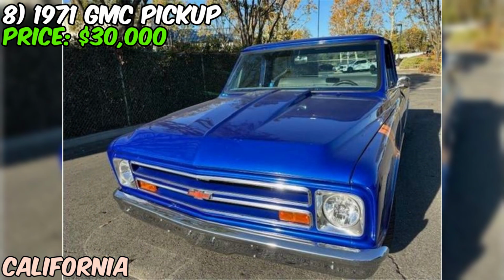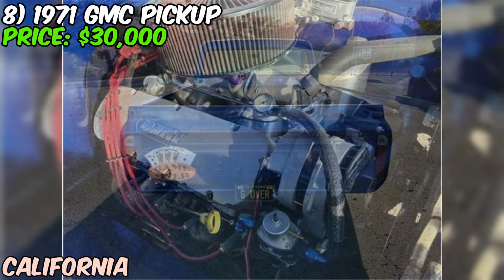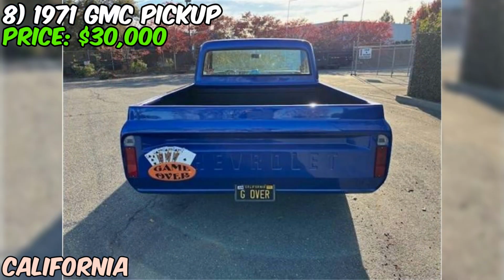Look, I've got to be honest here. While this might be an amazing truck in person, the lack of detailed information in a listing at this price point is concerning. If you're seriously interested in this GMC, you'll want to see it in person, get a complete history, verify all numbers, and understand exactly what you're getting for your money.